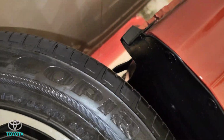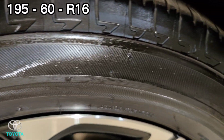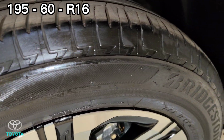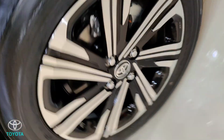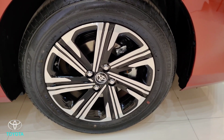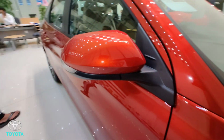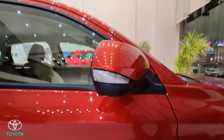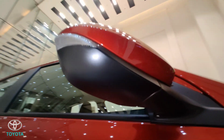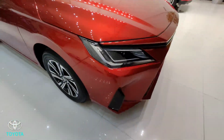Let's see the Bridgestone tires now, and the size is 195 on the width, 60 series sidewall and 16 inches. And the size of the tires has been increased from the older model. And even this 7-spoke alloy wheel looks pretty nice, but on the cheaper side. And yeah, I kinda like the design of the mirror cap, but it doesn't look that great. And what's worse is that there are no side cameras under each side of the mirrors, which is a big bummer.